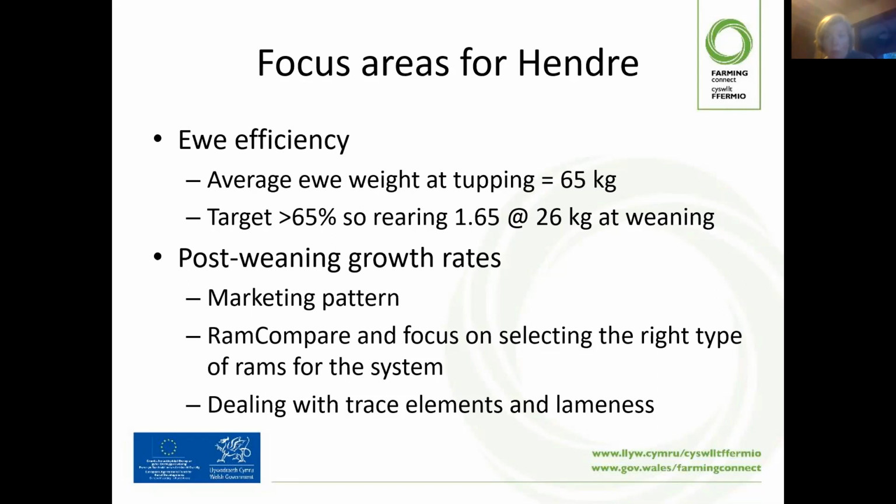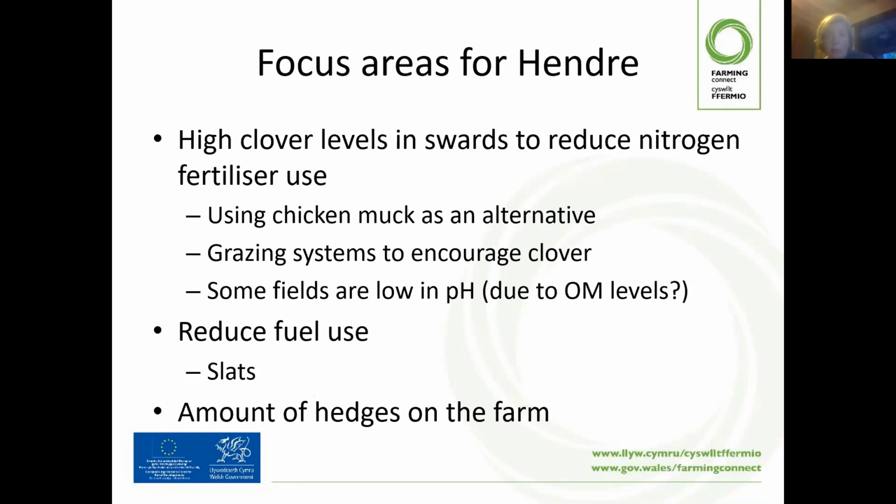So again, it's that combination of looking at grass availability, grass quality, and also considering health and welfare as well to try and maximise the performance of those animals. Other areas to look at, and again, it's applicable for a lot of farms, is this use of clover.